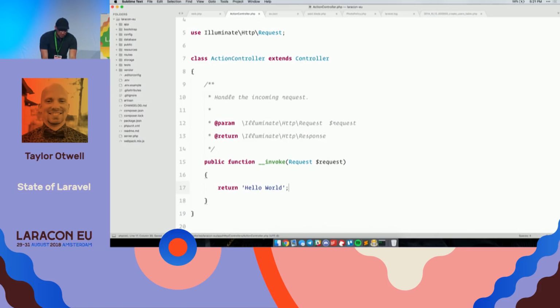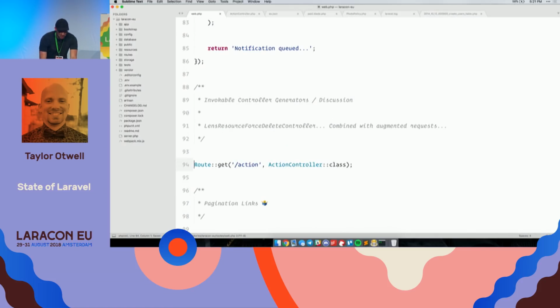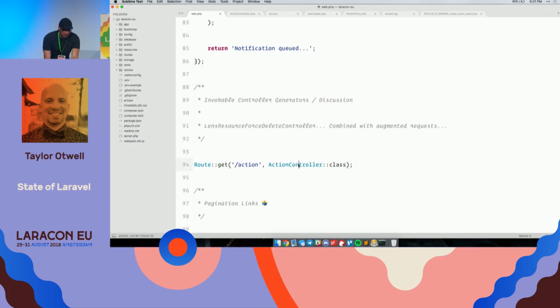And we can, of course, return whatever we want. And then when we define the route, we don't have to define any method at all. We just pass the class into this router call. And then when we hit this in the browser, it will call the invoke method by default. So that was already possible from the routing engine perspective. I just wanted to show you the new generator for that if you're a fan of using these actions. I like to use these sort of invocable controllers. I wouldn't say I use them a ton, but I do get some use out of them.